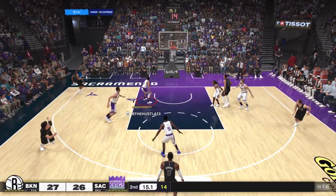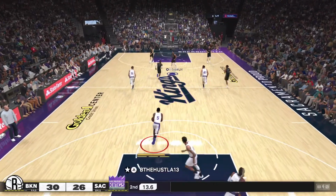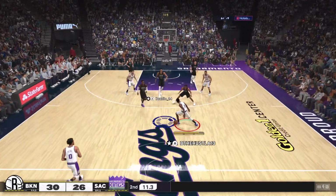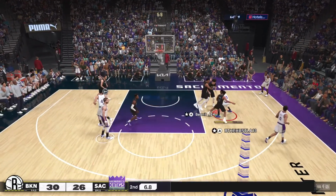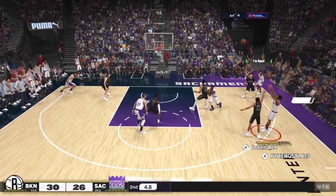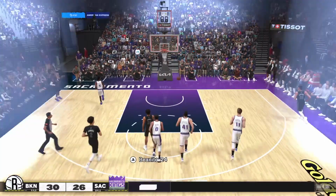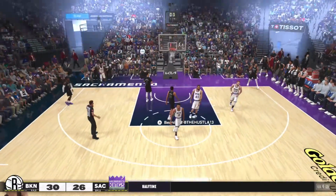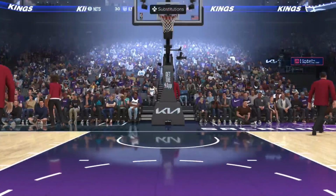It's Thomas outside. Gets it to go from beyond the arc. And now a 4-point Nets lead. Right side, Fox. 1 for 3. That one misses. The shot by Thomas. And a close game so far through the first 2 quarters as we reach halftime. Nets out in front, up by 4. We'll see you after halftime for the beginning of the 3rd quarter.